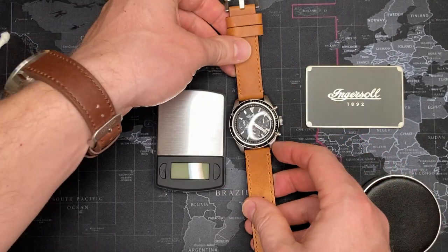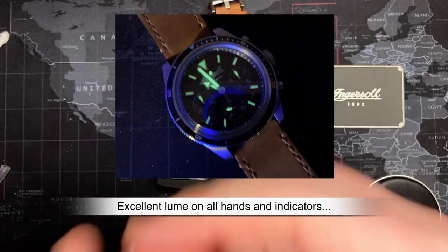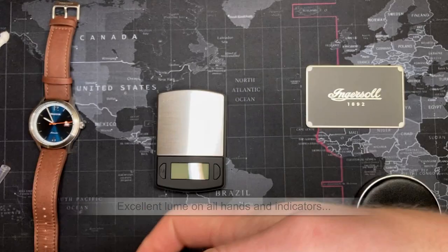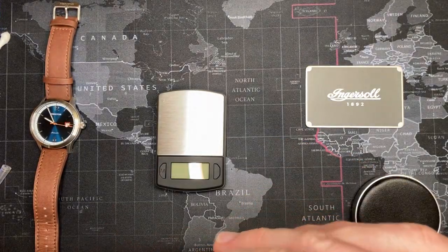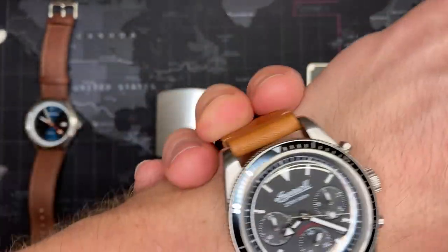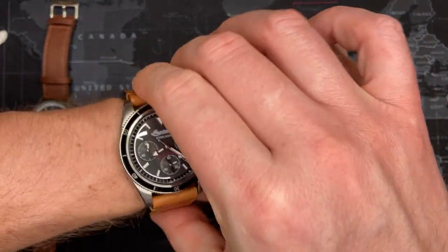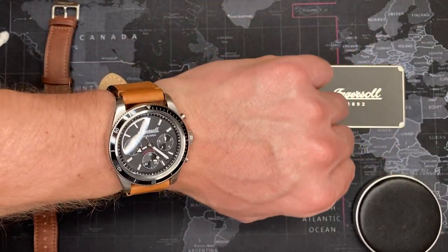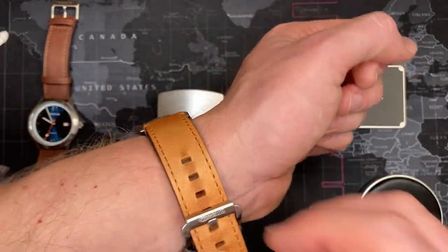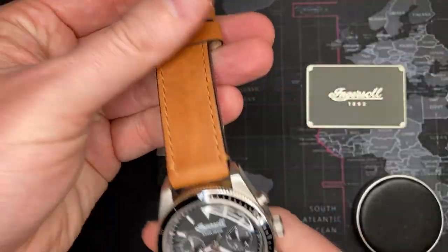Let me just kind of put it on so I can give an idea of what it looks like. I'm 6 foot three, about 220 pounds on a bad day, 210 on a good day. This thing is a thick watch strap. This fits my wrist well. I'm a fairly thin guy, moderately built, and this fits well. It's a tough strap, definitely, I will say. It's gonna have to take some breaking in, but what a wonderful watch.